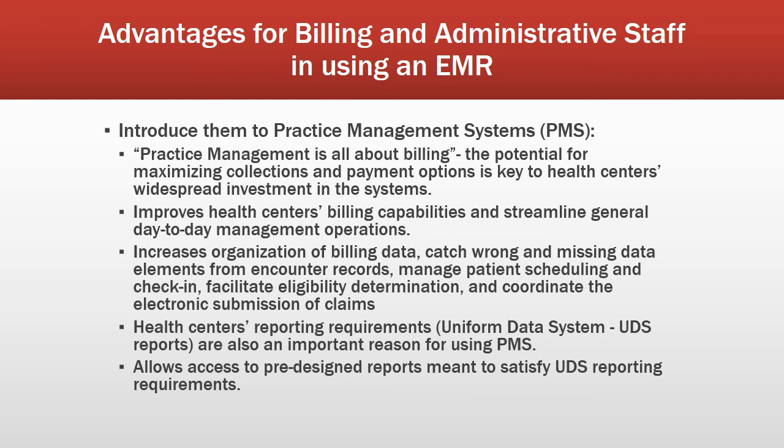It will manage patient scheduling and check-in, facilitate eligibility determination, and coordinate the electronic submission of claims. Health centers' reporting requirements, such as the Uniform Data System, are also an important reason for using PMS. This system will also allow access to pre-designated reports, which are meant to satisfy those UDS reporting requirements to the feds and to the state.